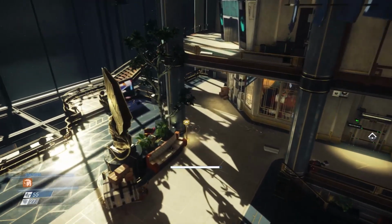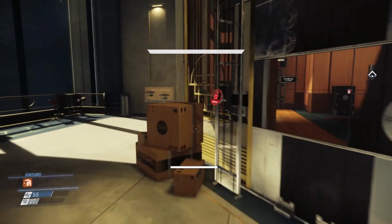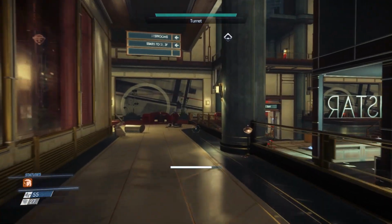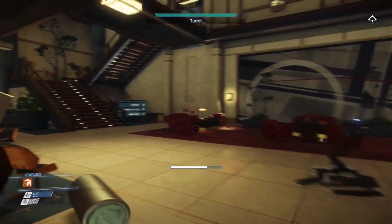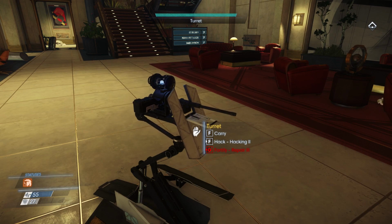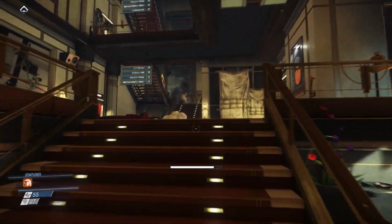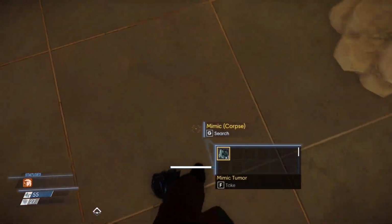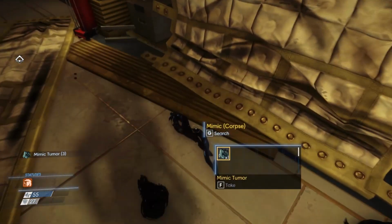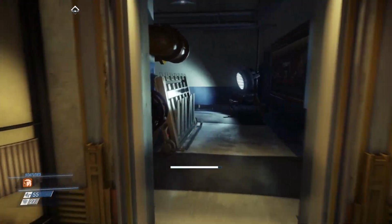Wait a second. Now that we have hacking level 3, does that mean I can get through this door? No, we just need a key card. Bollocks. Okay, that's fine. That's absolutely dandy. Scanning target, no Typhon material detected. Cool. Not that I care, but cool. All right, there shouldn't be any more mimics. Oh, we can pick up all of these mimic tumors. Sweet! And there's also going to be another recycler and a fabricator inside our office.